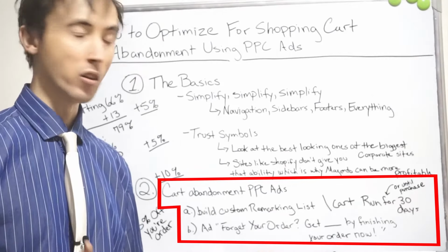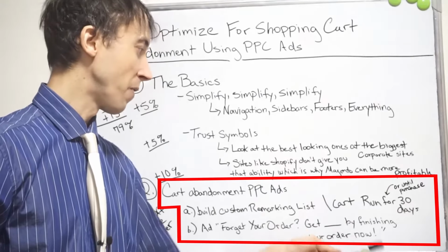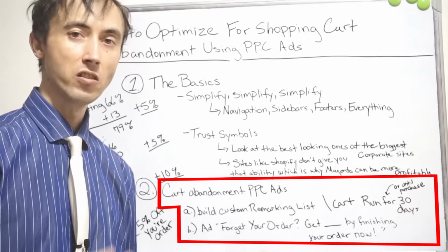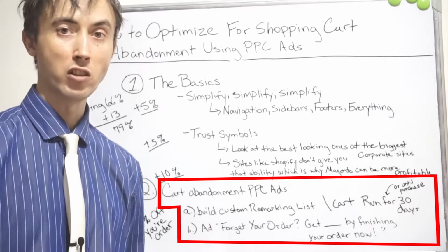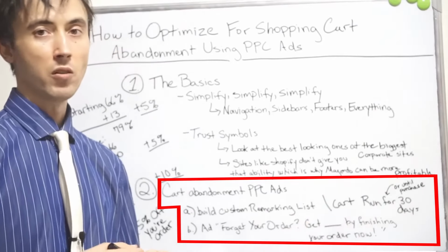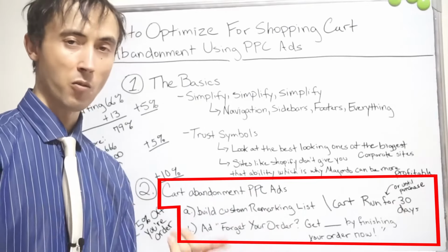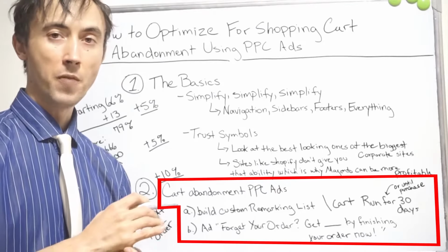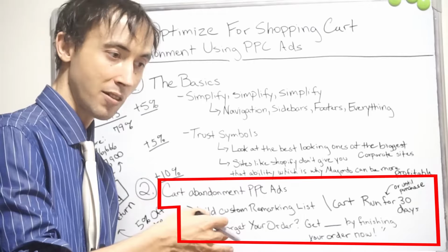Anyway, so I'm back. As I was saying about the cart abandonment PPC campaigns, in addition to your 5% and your other 5% for simplifying your shopping cart and adding the trust symbols, that's a full 10% you can commonly get off the cart abandonment rate by doing those two things. The cart abandonment PPC ads, when you add that in, add another 20%. So all together, you're talking about a 20% reduction in your cart abandonment rate if you do all these things.